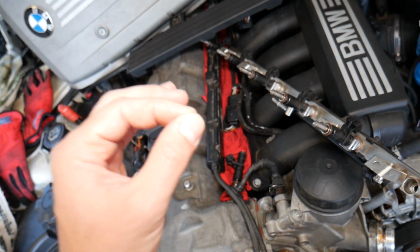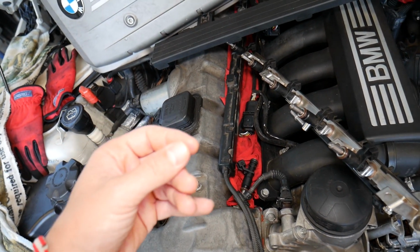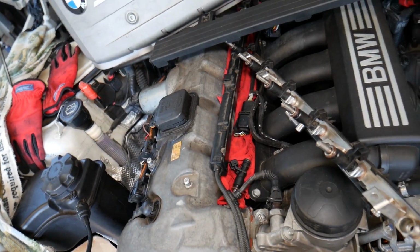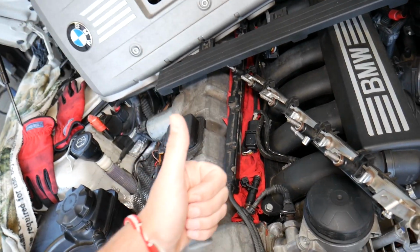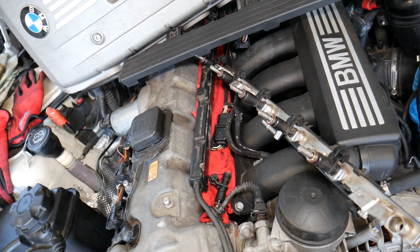Fuel is very thin and it will dilute your engine oil, and as a result the engine oil will not lubricate as well, and that can be a total failure for your engine, guys, because you may end up needing new rod bearings, crankshaft bearings, camshaft bearings. You can completely destroy your engine.